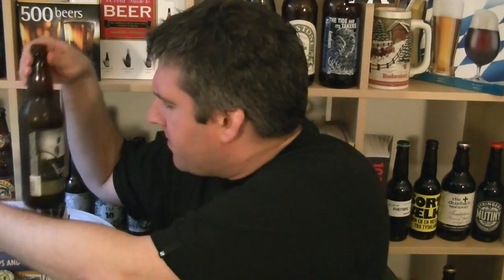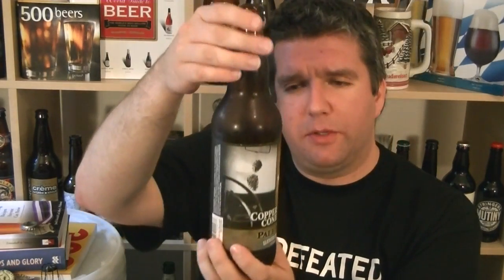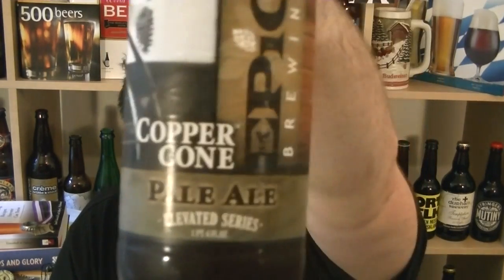Very nice indeed. And as they've got, yeah, Coppercone. It's copper coloured. It's got a load of pine. Definitely, really nicely put together. A bit different to a lot of American pale ales. It does remind me of something from what Deschutes produce, like their Inversion IPA or Mirror Pond. It's of that kind of family, but very nice. Probably the first beer I've ever had from Utah as well. So that is Coppercone Pale Ale, part of their Elevated series.